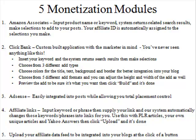You can do keyword or phrase search amongst the PLR articles or your own unique articles or Yahoo Answers, and once the system finds those phrases and keywords, there's a place for you to input your link, and the system takes care of all that for you. It turns those phrases and keywords into your links. Now you can also upload your affiliate data feeds to be integrated into your blogs. Click of a couple buttons, that's done for you.